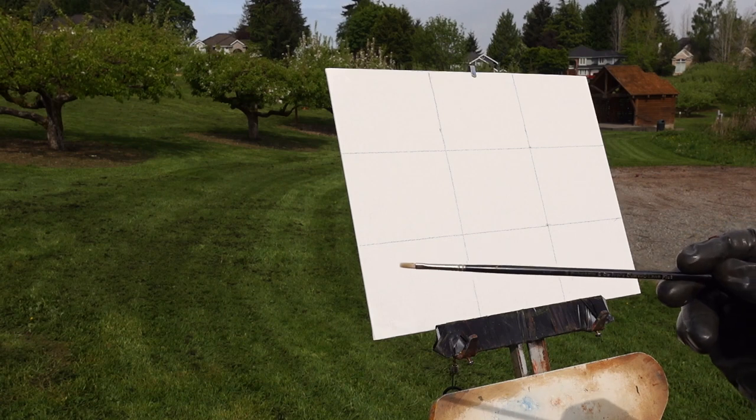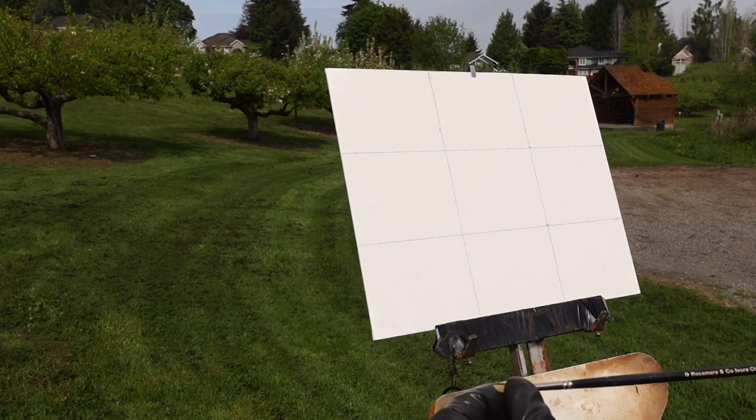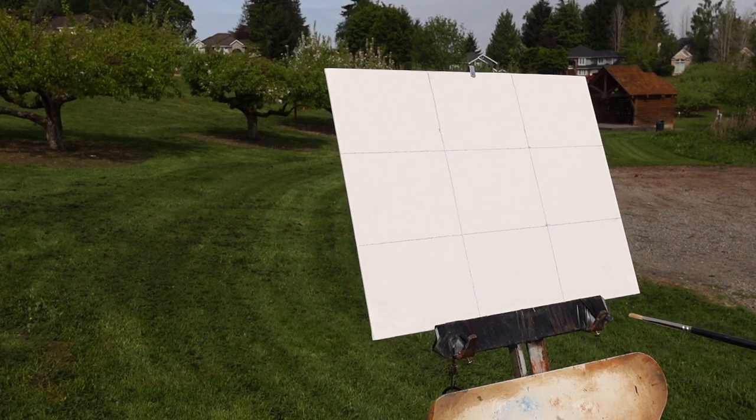I'm using this Rosemary & Co. ivory. It's a zero, long flat. It's really nice to just sketch things in quickly. Small enough that I can draw with it, but big enough that I can kind of fill in some shadow areas as well as I go.